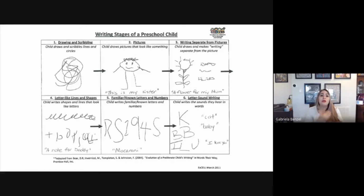Then the child writes shapes and lines that look like letters. That's stage number 4. In stage number 4, you can see that the child is either scribbling lines that are together that look as if they were a word, or you can see that at the bottom, the child has started to make symbols that could either resemble letters or numbers. And in the case of this child, he wrote a note for daddy.